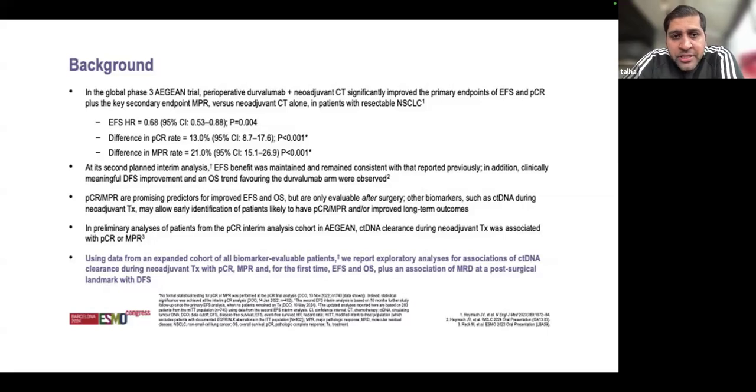In the second interim analysis, event-free survival was maintained and remained consistent. We are actually looking at the pathological complete response rates and the major pathological response rates; these are predictors for improved event-free survival as well as overall survival, but are only available after the surgery. So we can only come to know about a pathological complete response or a major pathological response once you have had the surgery. So we need some marker to see which patients are going to have these responses. And I think a ctDNA measurement during the neoadjuvant or the adjuvant setting will be a very good marker for that.